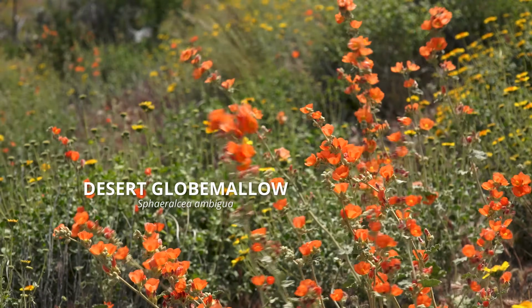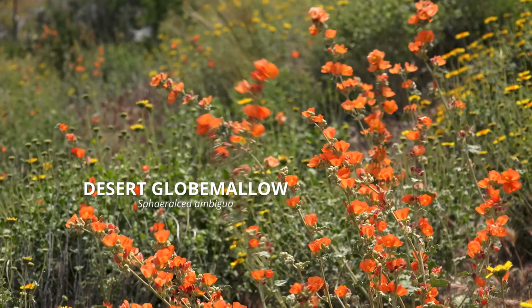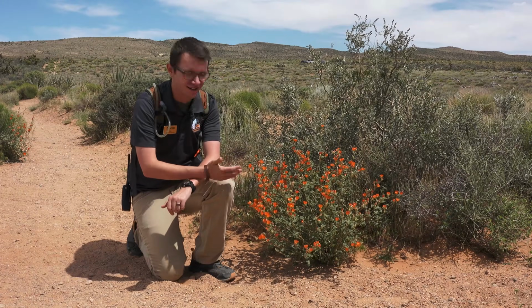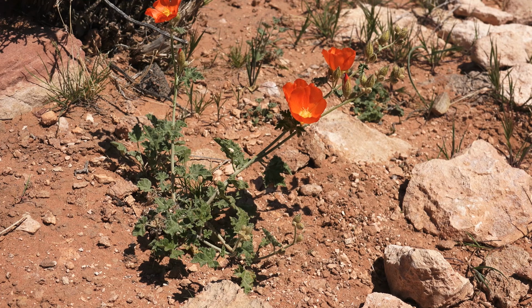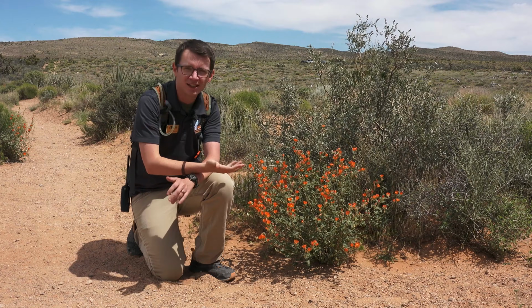You can see the bright orange color that the flower petals have here. Additionally, this is one we call sore eye. That's the second name for it. They've got little fine hairs. And if you go and you touch your eye after actually touching the plant, you end up with a sore eye.